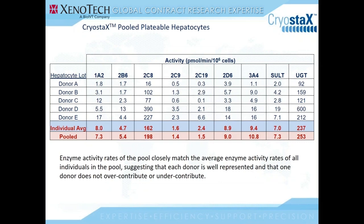With this, we can show how their theoretical average activities compare well to the actual characterized activities of the pool. If you look across the individual donor activities, you can identify CYP activities that have a wide range across the donors. For instance, if you look at 2C8, 2C9, 2C19, and UGT activity, these are all good examples of activities that have wide variation. But when you look at the pool's theoretical average, it's in good agreement with the measured activity of the pool. This strongly suggests that one donor does not over or under contribute to the pool's average activity.